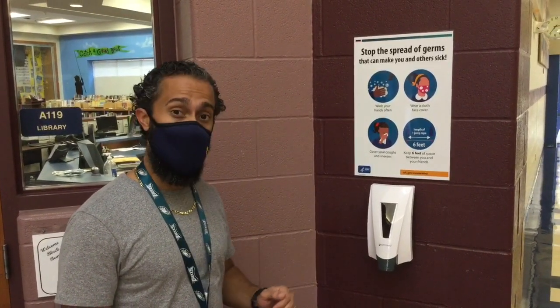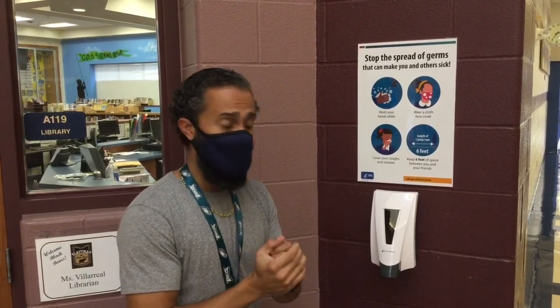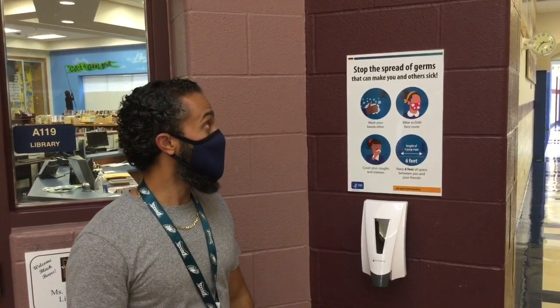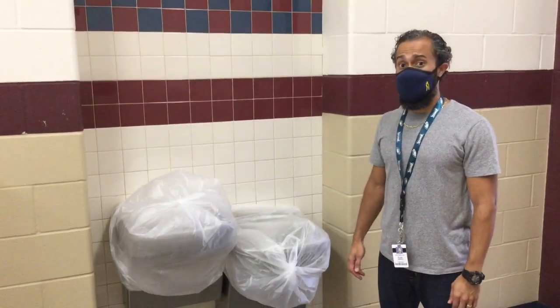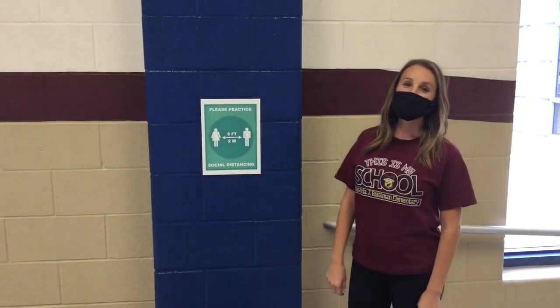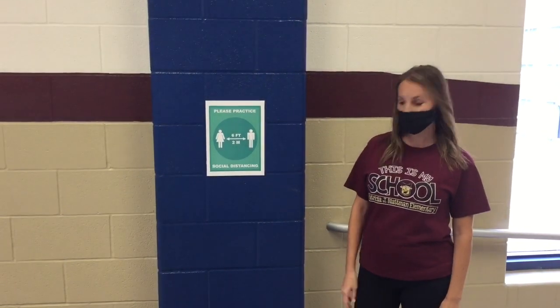All right, boys and girls, when you're back at Blattman, you're going to notice some additions on the wall. We have new hand sanitizing stations. So if you feel like you need to stop and grab some, go ahead. You're also going to notice some signs on the walls to remind us to stop the spread of germs that can make us sick. Remember to sanitize. This year, boys and girls, you're going to notice that our water fountains are out of order to prevent the spread of germs. You guys are also going to see some signs on the wall that remind you to stay 6 feet apart as you're walking down the hallway.